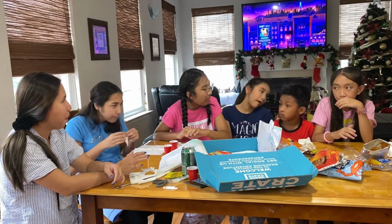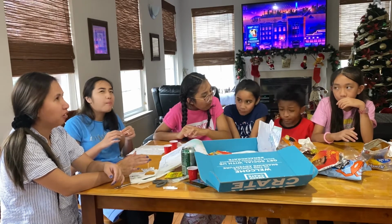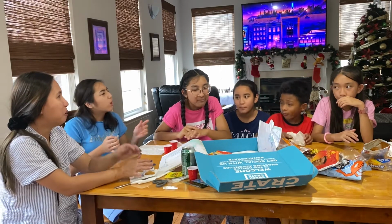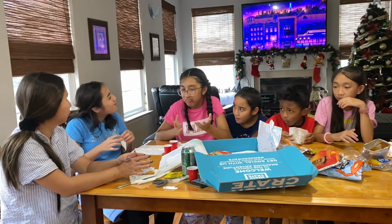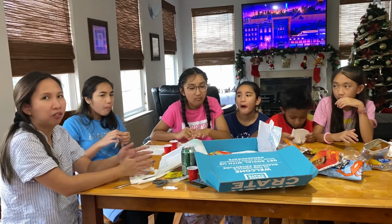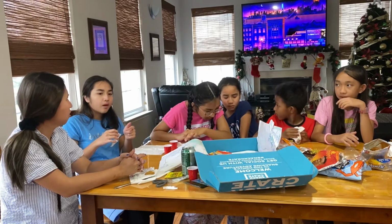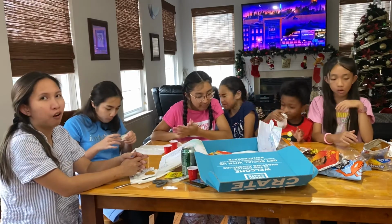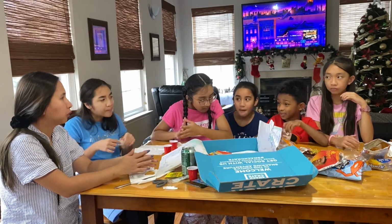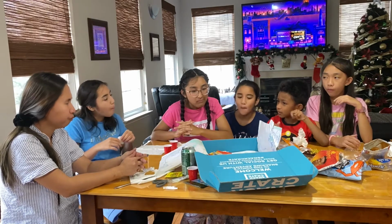Could I have the top? It's like a chewy candy, but I like this kind of candy. I don't know why. Oh, okay. It still doesn't have taste. So it's a candy from California. No, you don't like it. And now me.